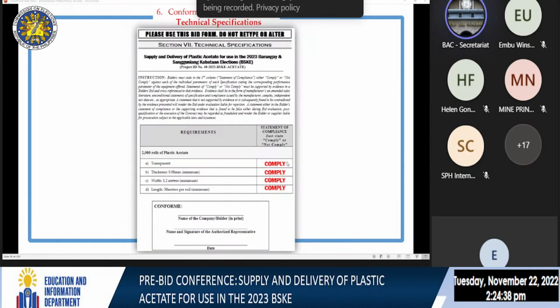Next document is the conformity with Section 7, technical specifications. So you just have to indicate comply in every line item of the requirements. And also don't forget to sign the conformity part of this form.